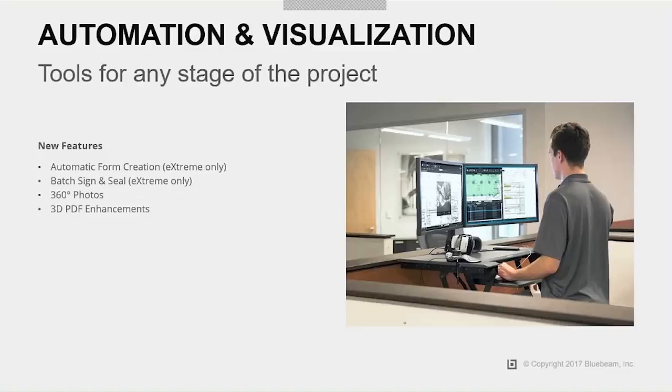And next, this is one that I definitely have lived through in the past. So having to sign and seal drawings, or perhaps some of your submittals on a deadline. I know it's a tedious process at times where you have to open each individual file and place that signature or perhaps your seal on those drawings. Now with Revu 2017, this Extreme-only feature allows you to sign and seal your documents in a batch with just a few clicks. So I'll go over that in just a little bit.